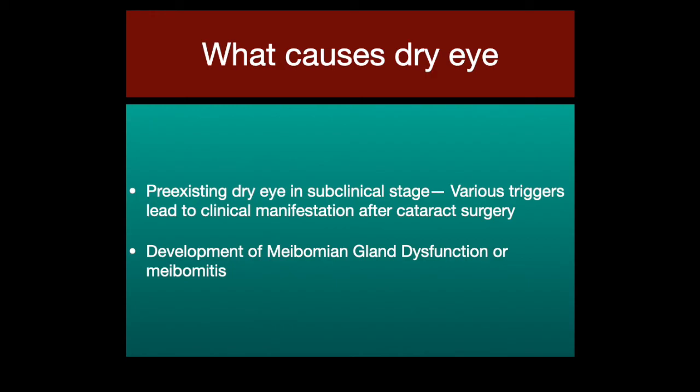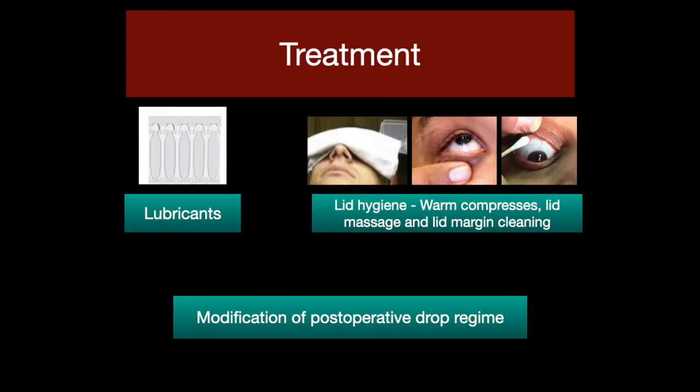Second is development of meibomian gland dysfunction or meibomitis. Now, meibomian glands are basically glands which are present in the eyelids, and it is a known fact that after cataract surgery, these glands can become inflamed, and this gives rise to meibomian gland dysfunction, and it causes instability of the tear film, leading to dry eye. The treatment of this condition usually involves giving hot fomentation, lid massage, along with tear lubricants and oral medication if necessary.